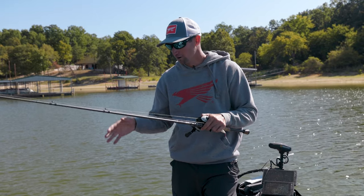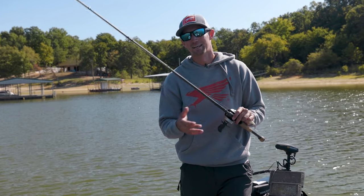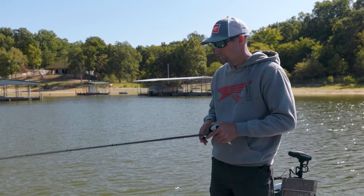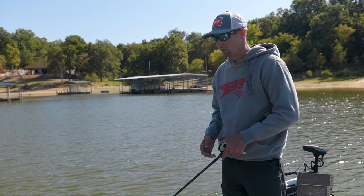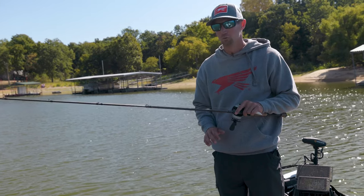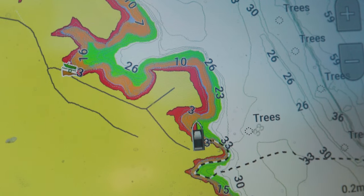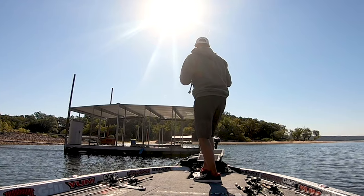That stiffer rod also, I run a little bit shorter. This is a 6'10". I'm about 5'10", and whenever I'm working this popper with a 7 foot or even a 7'2", I have a hard time. I want to hit the side of my boat or the water, and that just messes me up. So I go with a little bit shorter rod. When I'm around those tight nooks to throw that popper, I'm able to make really accurate casts with a shorter rod.